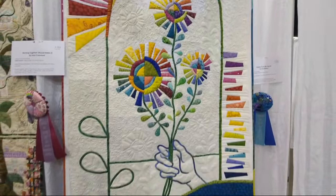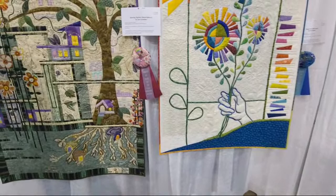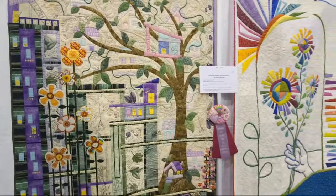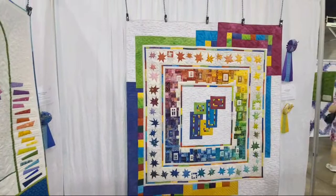You love all the trees? Well, let's get on this tree so you can see this tree some more. Second round robin. Oh, so this was a round robin kind of quilt. And then we've got this guy here. Oh, I like this one too.